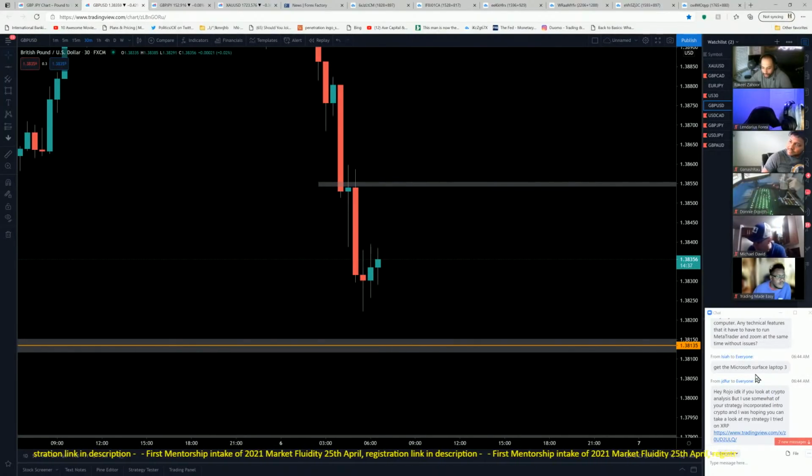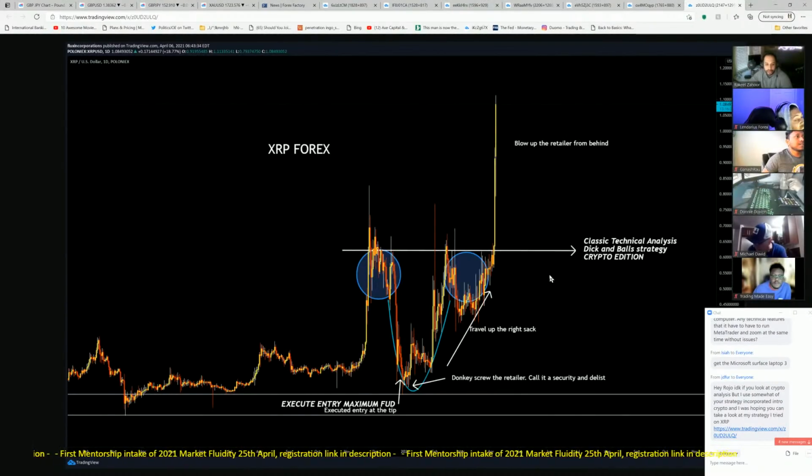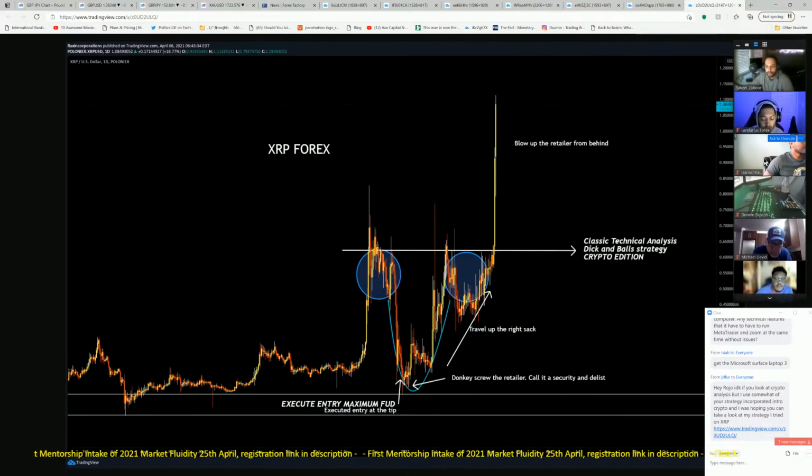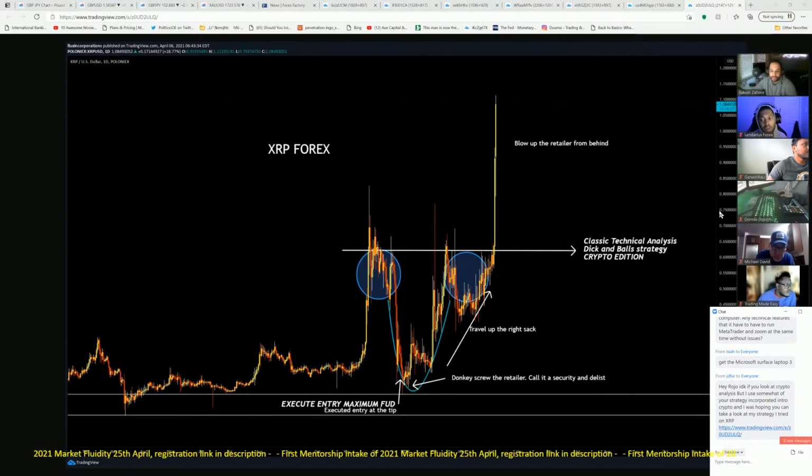I don't know if you look at crypto analysis, but somewhat seems the strategy incorporated into XRP. Let's take a look here. XRP. Oh wow, blow up the trailer from behind. Classic technical analysis, crypto edition. Oh, no wonder why yesterday every XRP expert came out, because things started going up. Okay, now that I see this chart over here, you're right. Perfect move over here with XRP. I'm holding some XRP from 78. This is from 2 years ago. Nice, we're back at it again.